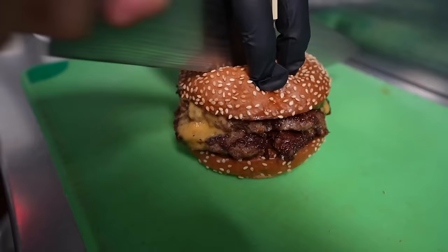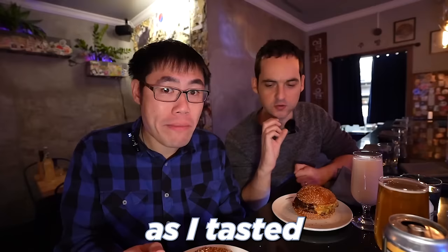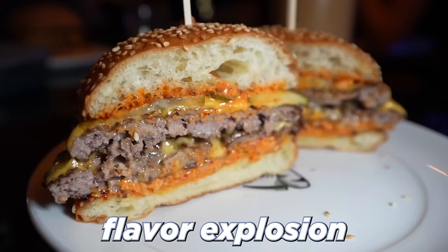Something that Jay said in there is really standing out to me. These two buns here are just holding together that Korean barbecue experience. And as soon as I tasted the kimchi and the kimchi sauce with the moist patties and the cheese, oh, flavor explosion off the charts. This has to be the best burger I ever had.